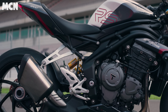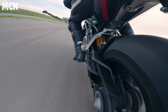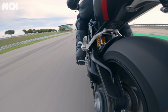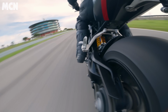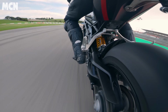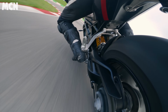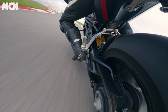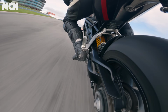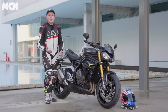As I said before, 180.5 brake horsepower now, makes just shy of 100 pound-feet of torque as well, and the peak torque has actually come down as well for 2025. So it's come down from 9,000 RPM to 8,750 RPM, and that's kind of to just make it a little bit more usable on the road, give it a bit more shove at the bottom end. But with nearly 100 pound-feet of torque, there is a lot of shove sort of everywhere anyway.